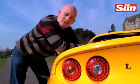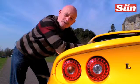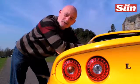Prices start at £27,000, but for that money you're getting yourself an exotic sports car with the handling and the performance to match cars that'll cost you two to three times as much.